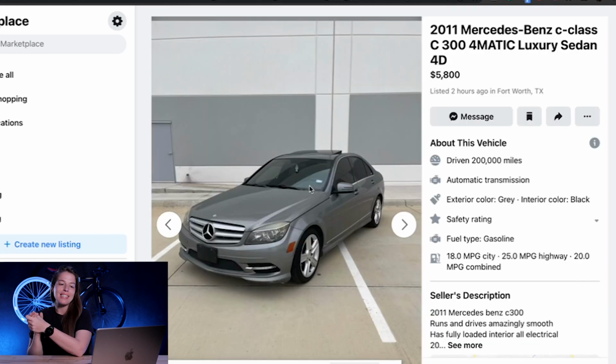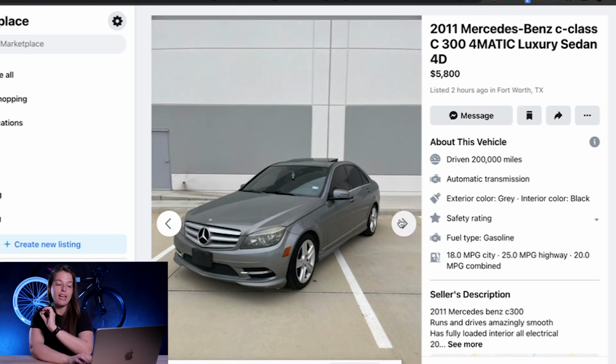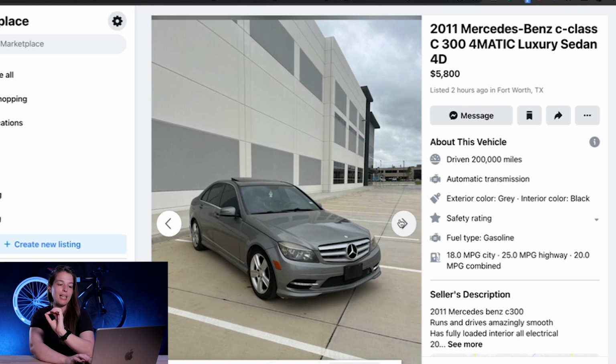Next, we have a 2011 Mercedes-Benz C300. This is a really, really sharp car. I have a 2009 Mercedes-Benz C300 that looks very similar to this one. And I've been looking for a Mercedes ever since I got mine because it's one of my best performing cars in the fleet. But Mercedes-Benz C300s are very hard to come by, especially ones that are in good condition at a reasonable price. Now, looking at the exterior of this car, it is truly perfect. It looks extremely, extremely clean.